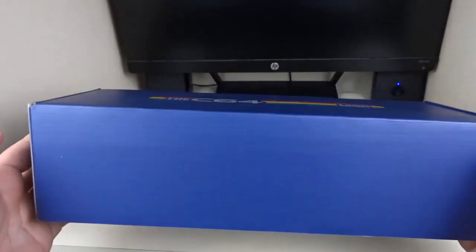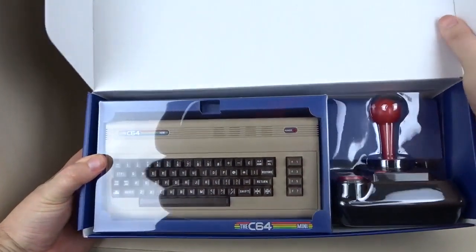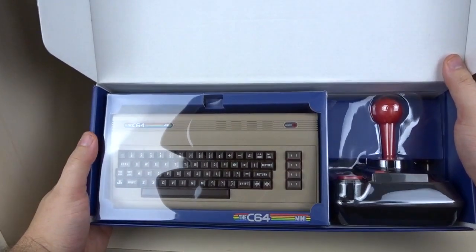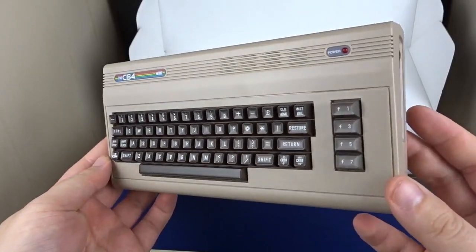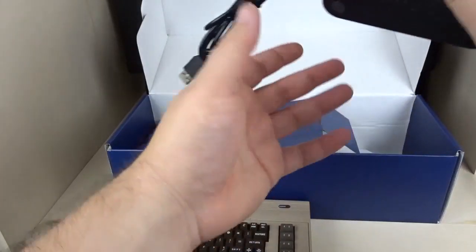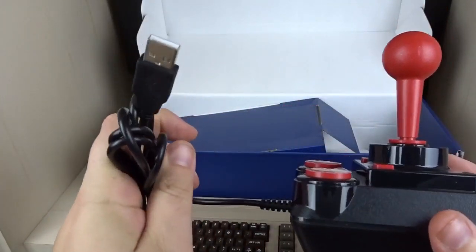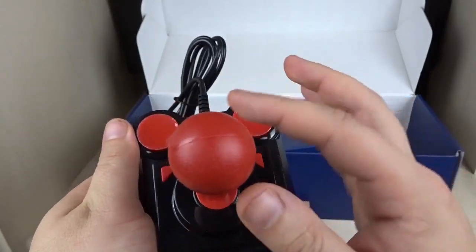Ooh, very nice. We have a box within a box. This is Boxception. And when we open the second box, here is our C64 Mini and our controller. Very nice. Apparently, the system is 50% smaller than the original. Let's grab the controller as well. USB controller. Lots of buttons. Two fat ones right here.